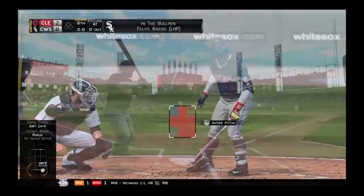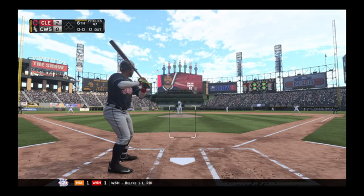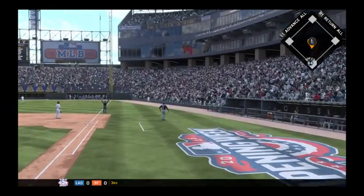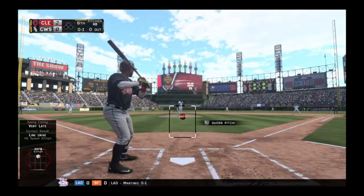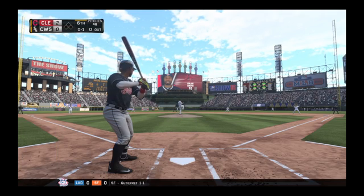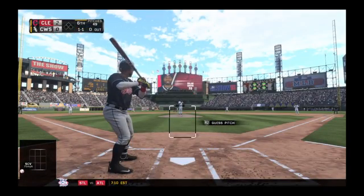Rajai Davis will stand in to get things going for the Indians in their half of the sixth. Some action now in the White Sox bullpen. They'll stand up a lefty and a right-hander to throw. Squared that one up just a little late. Lester gets the sign. Here's the 0-1. And he watches one dip low and inside for a ball.